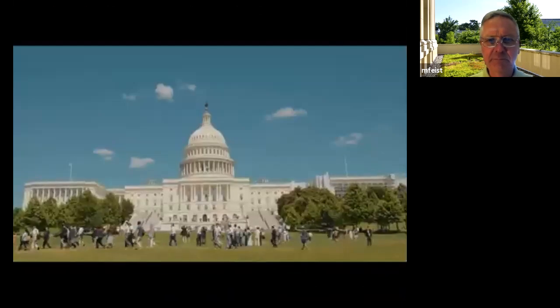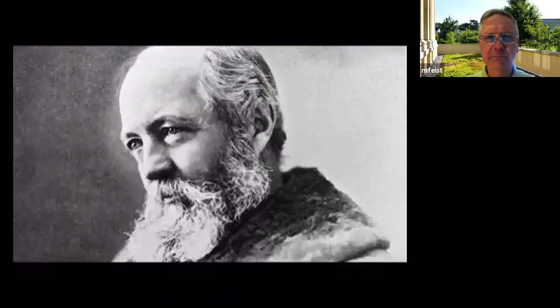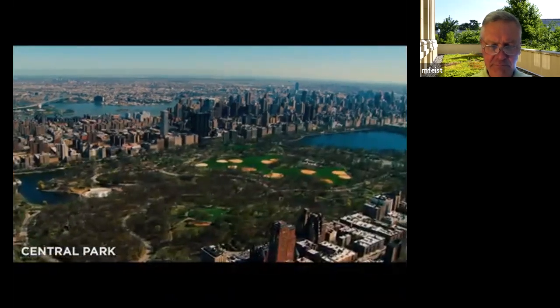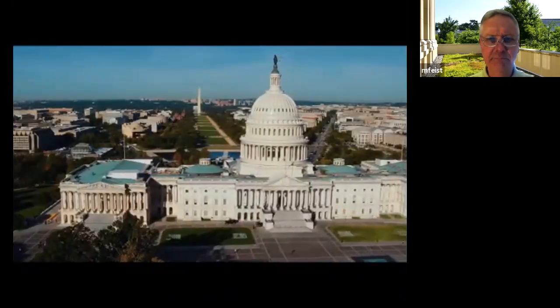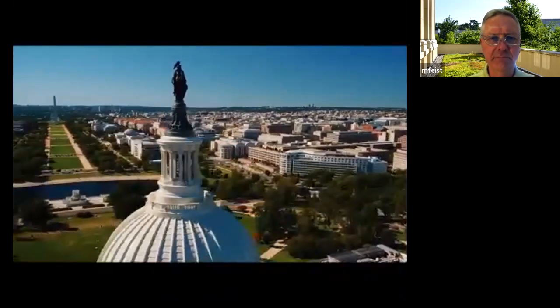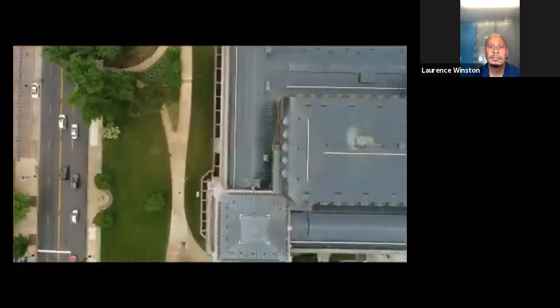It's important to preserve Frederick Law Olmsted's landscape here because it's a part of American history. It's a living and breathing landscape that has been here for 140 years. Frederick Law Olmsted is the father of American landscape architecture. Most of his landscapes are large open landscapes in parks. That's what makes the U.S. Capitol and the Capitol grounds so distinctly different from much of his other landscapes, is because he designed this not as a park, but really as a place where the landscape is second to the building.